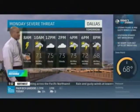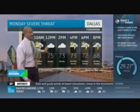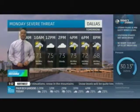So here's our forecast. Scattered showers tomorrow morning, then things quiet down, maybe some sunshine midday, and then more thunderstorms fire up as we head towards the afternoon and the evening hours here in North Texas.